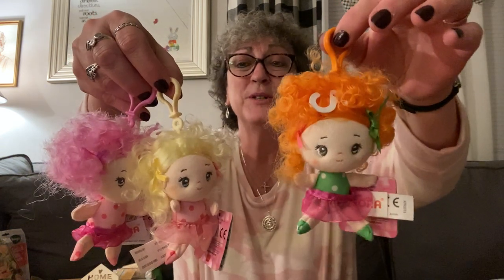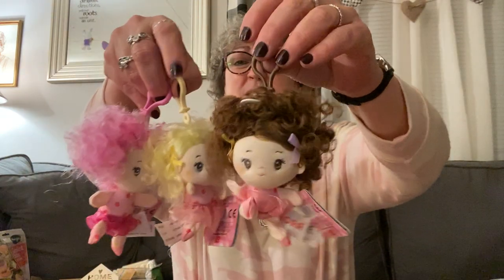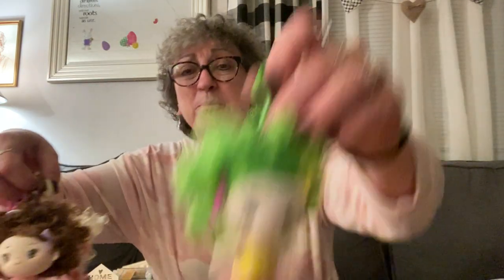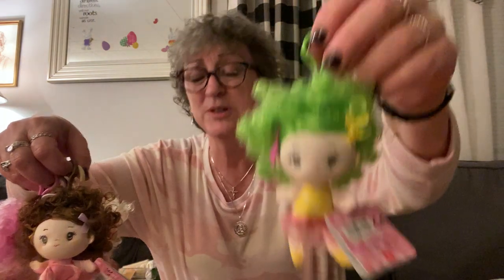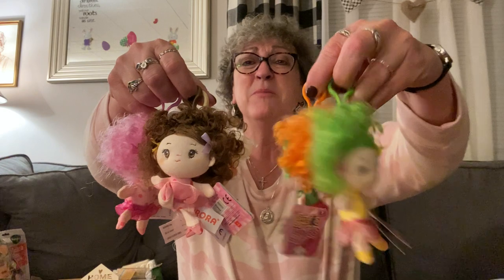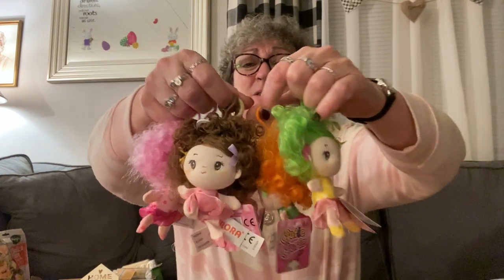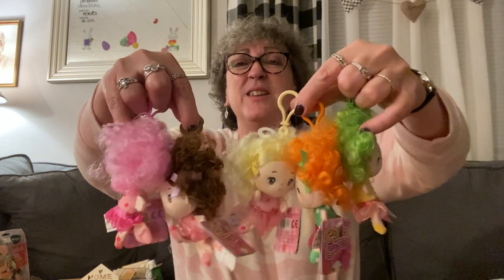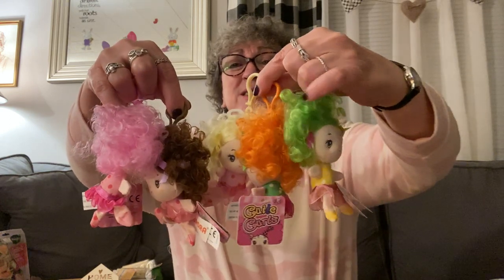I thought I would give that one to Madeline. And there's a brown haired one that I thought I would give to Caroline. And then the other ones I'll just, you know, split up. And then there's a green haired one. They're just so stinking cute. Can you stand them? I'm trying to show you all of them at once, but it's a little hard. There we go. There's five different hair colors.